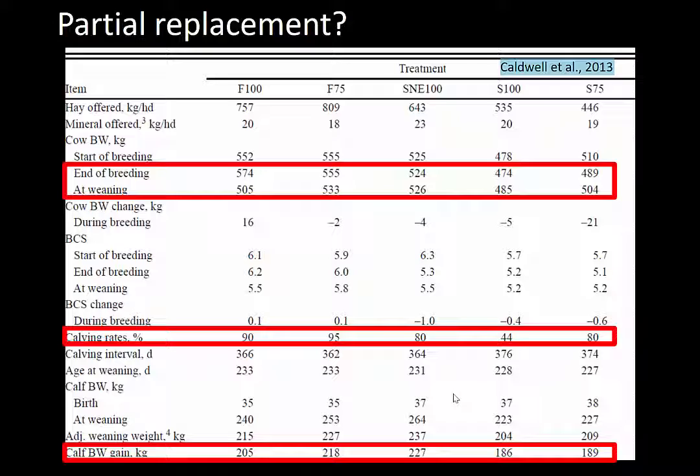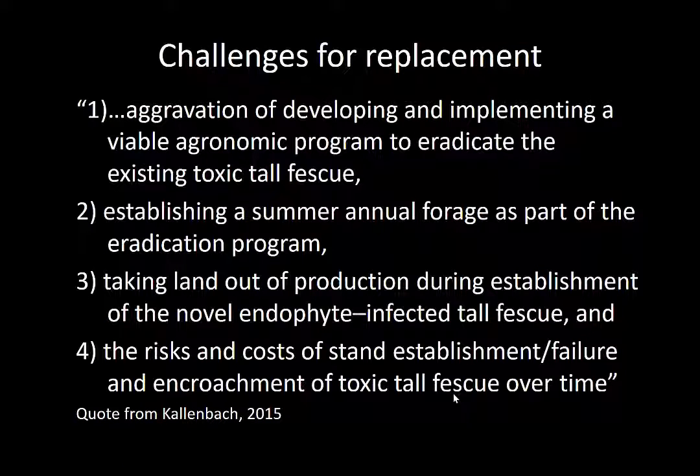And then when we look at the body weight gain in kilograms, again, spring novel endophyte was about the highest, similar to fall with a 25% replacement. And the lowest rates of gain were for those systems that were largely infected in spring calving. So this suggests that we can strategically replace tall fescue on our operation, use it for helping cows get bred back, and other strategic phases of the production cycle to improve the overall output of the system.